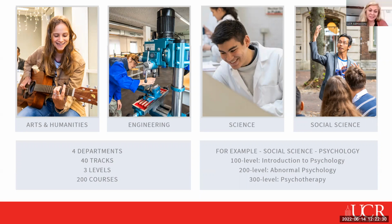In these tracks, you'll then find courses at different levels. A level could be 100 level, which is an introduction level, and it's roughly a first year course. And then those other levels are like second year, third year courses. But you don't take them specifically in those years, right? Because you create your own curriculum and you can move on from 100 to a 200 level as soon as you've finished it. So that all depends on you as well. But this altogether adds up to 200 different courses that we offer here.